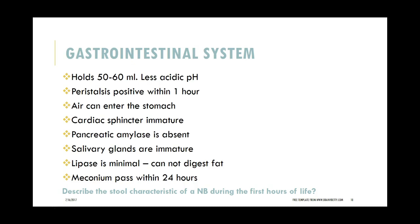Air also enters the stomach. It enters the stomach much more easily than it does in an adult, partly because the cardiac sphincter is immature. Babies also do not have pancreatic amylase, and this is an enzyme that's needed to digest starches. So this is why we don't give newborns solid foods, so no rice cereal, no oatmeal, because those things are starches, and babies do not have pancreatic amylase to be able to break those down.